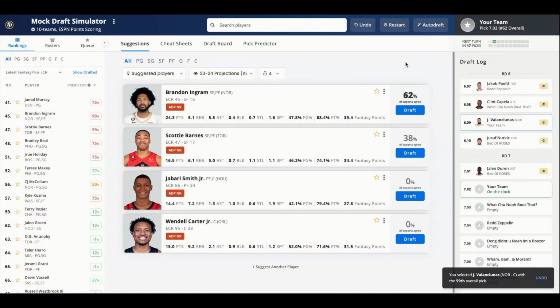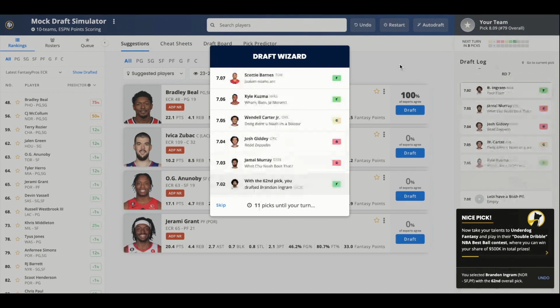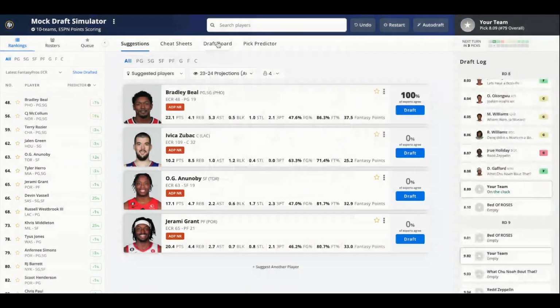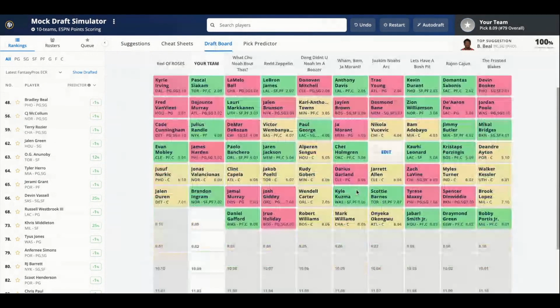62% of the experts said I should have grabbed him there. And then 62% of the experts agree I should draft Brandon Ingram. So we'll go ahead and get to the recap. It looks like Bradley Beal and OG Anunoby are on the board still, which is really exciting to me. It's kind of crazy that Valanciunas went off the board before those guys. I don't understand that. That seems a little off to me, but we'll keep pushing through.